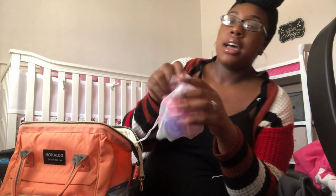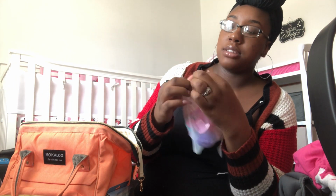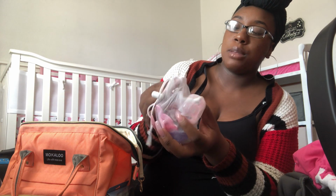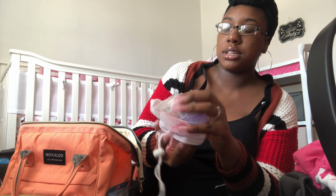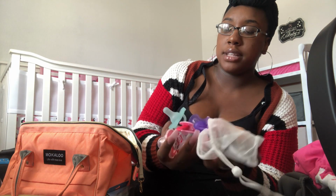Okay, so right on one of the side pockets, the first thing I have here is just this little mesh bag of pacifiers. I don't even know if she's gonna take a pacifier, to be completely honest with y'all, but I got so many pacifiers at the baby shower. I literally have so many, and I'm gonna sterilize these. I haven't sterilized them yet. I have yet to do that.